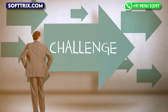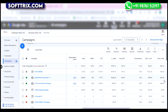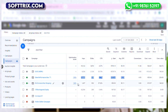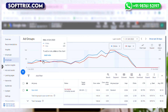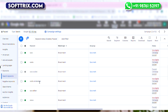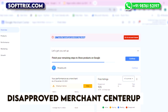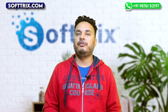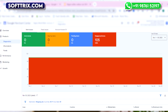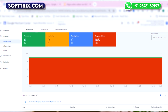Now in terms of the challenges, first, inefficient campaign setup. The initial campaign structure lacked organization, with poorly defined ad groups and keywords. In terms of the impact, this disorganization led to ineffective budget allocation and reduced ad relevance. Second, a disapproved Merchant Center. The client's product feed faced disapproval in the Merchant Center, with an inability to showcase products on Google Shopping, limiting visibility and potential conversions.